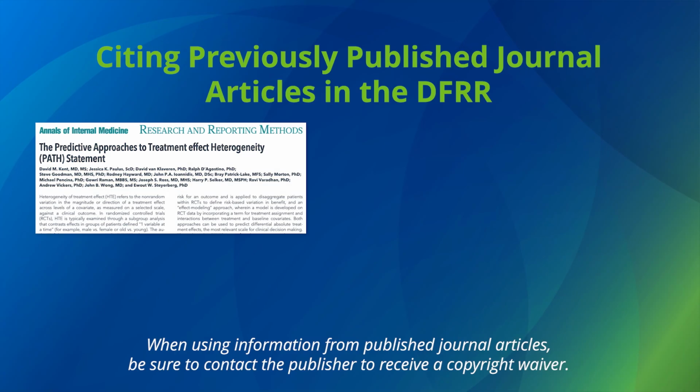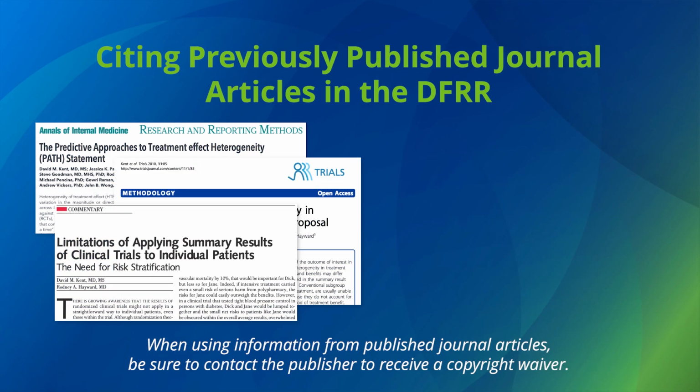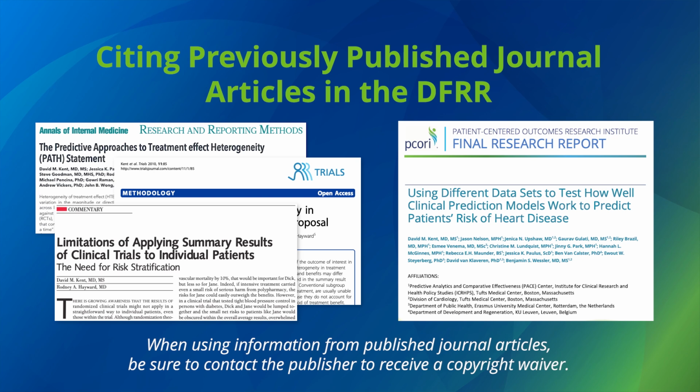Yeah, they can also use information from journal articles they've already published. They just need to make sure to contact the publisher for permission or to get a copyright waiver, and they should make sure to cite the article. If they reach out to us early, we can provide a couple of examples.